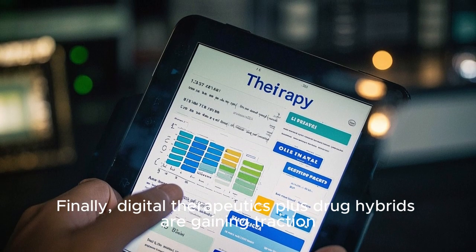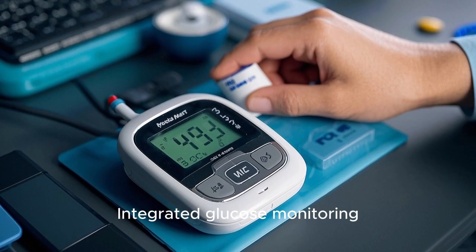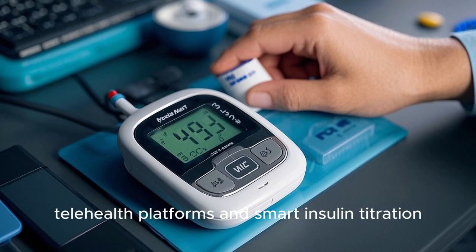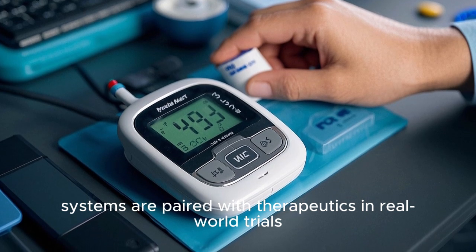Finally, digital therapeutics plus drug hybrids are gaining traction. Integrated glucose monitoring, telehealth platforms, and smart insulin titration systems are paired with therapeutics in real-world trials.